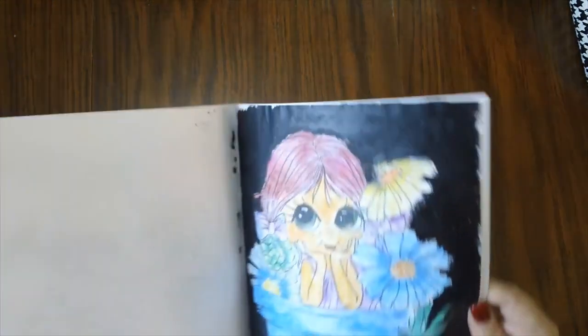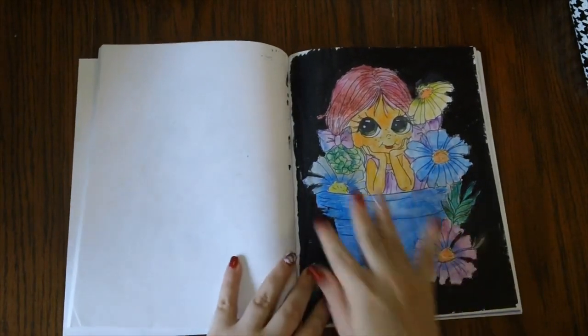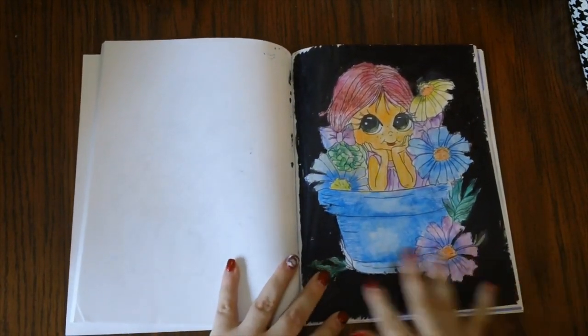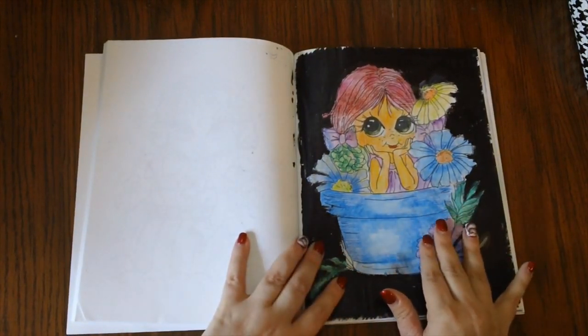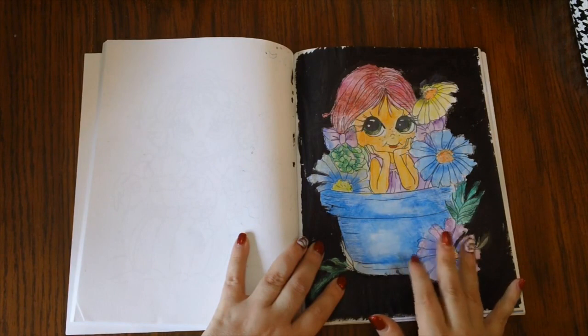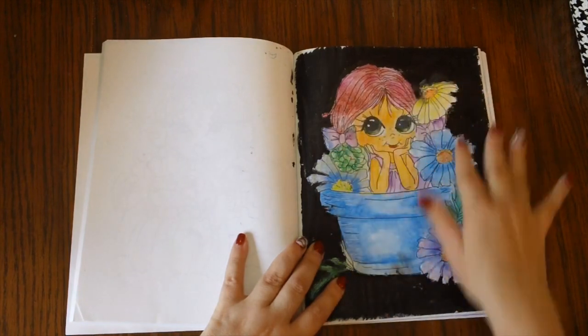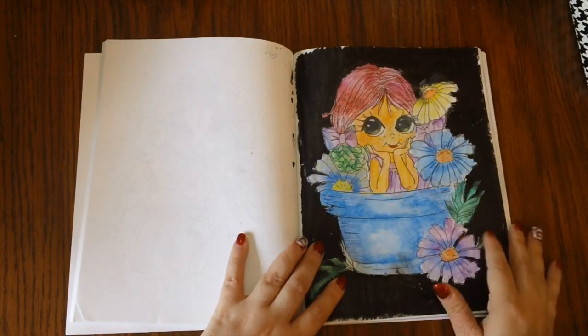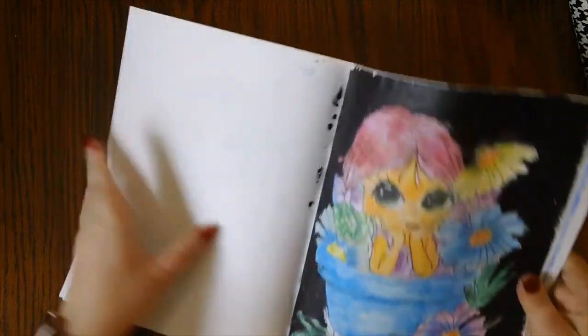Okay, so on this one I put some black acrylic paint on the background, and then I used, I think, my Neo 2s. Either my Neo 2s or my Albrecht Dürer watercolor pencils, and then added some Polychromos over the top for highlights and blending and shading, with acrylic paint in the background.